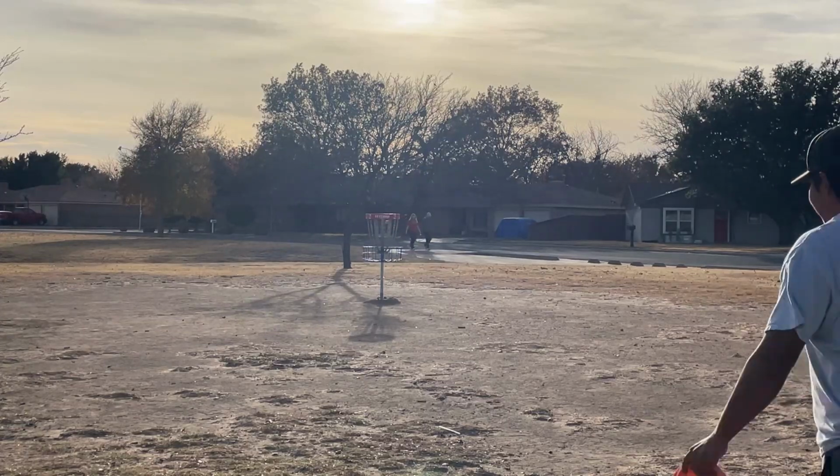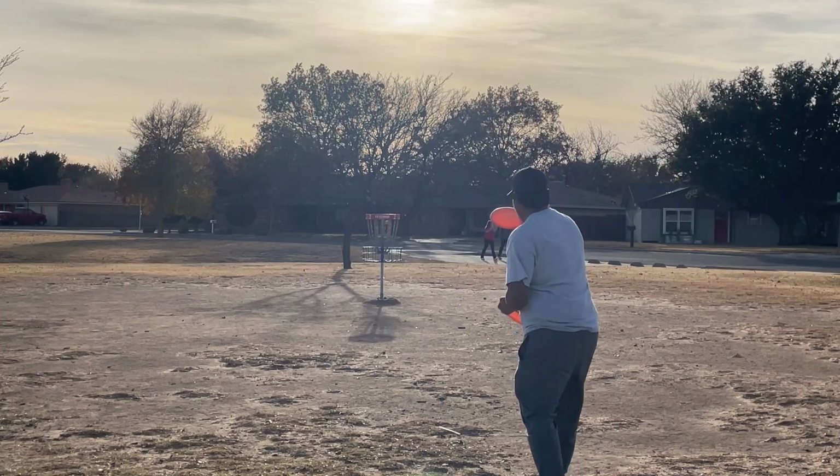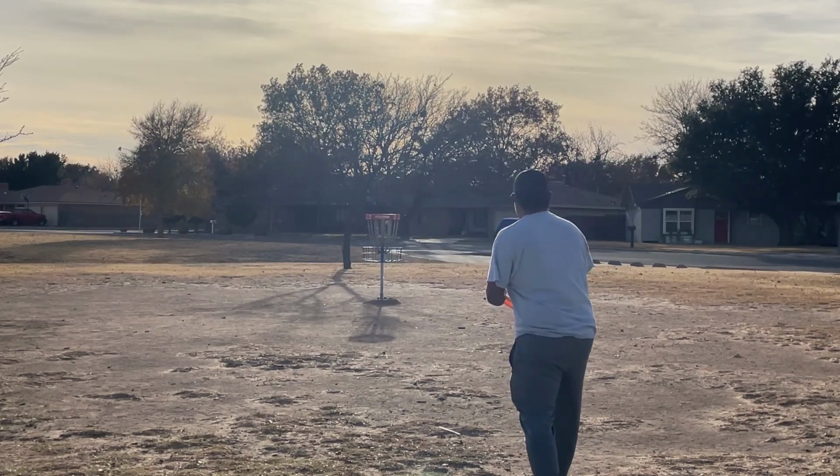Alrighty, so this is at that distance where it could be a jump putt, but I've been having some good distance with my putters. I think we'll give it a little jumper.